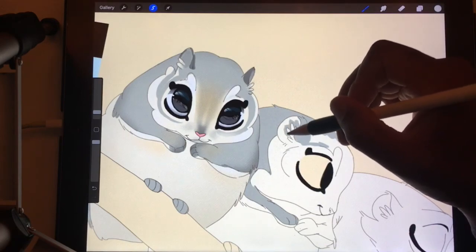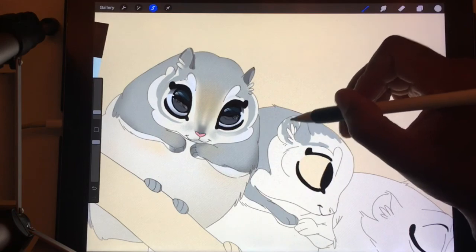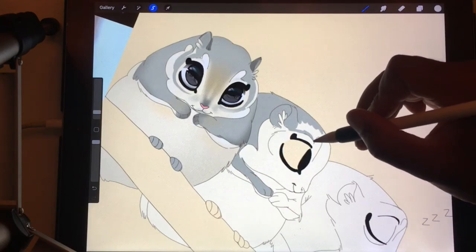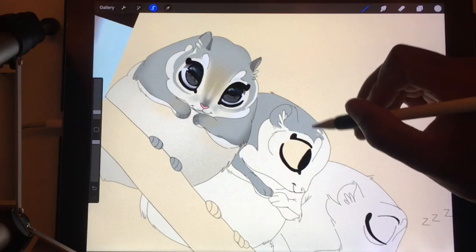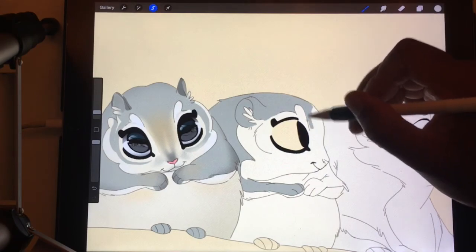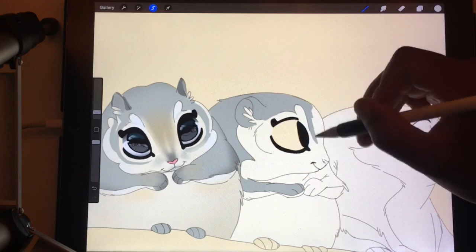But I'm going to try to get these done faster than I got the first one done. The first one took me a long time. But then again, I was figuring out all the facial colorations and things like that. And that can kind of take a while.